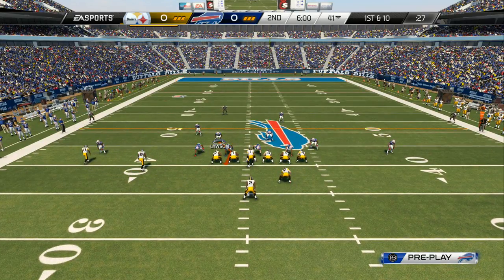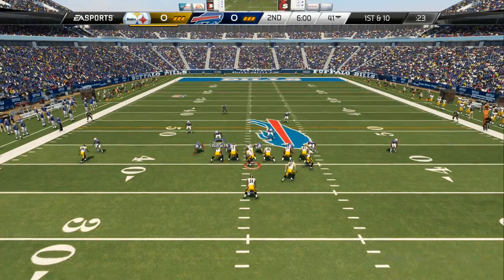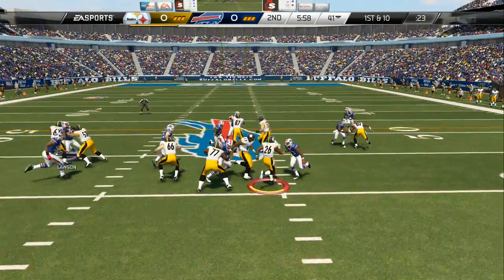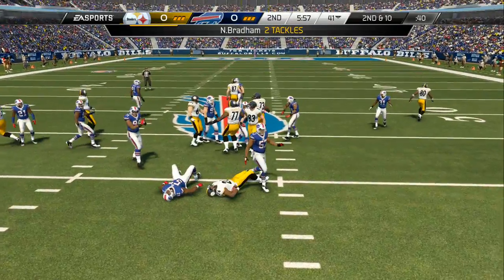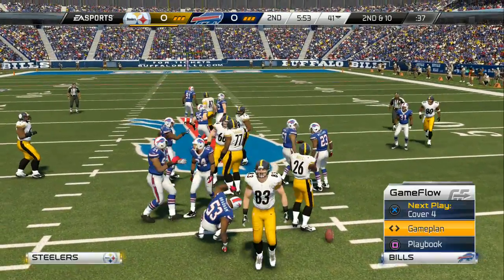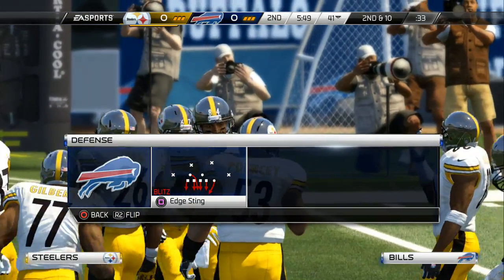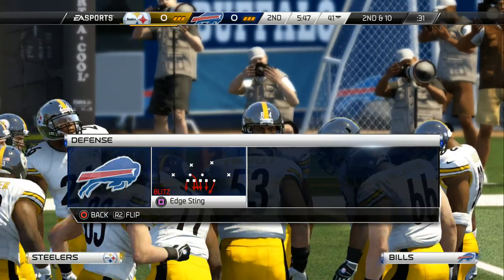On first down, here comes the wide receiver in motion. Stop the wide runs by the offense, and he did it that time. Good job, makes the tackle.